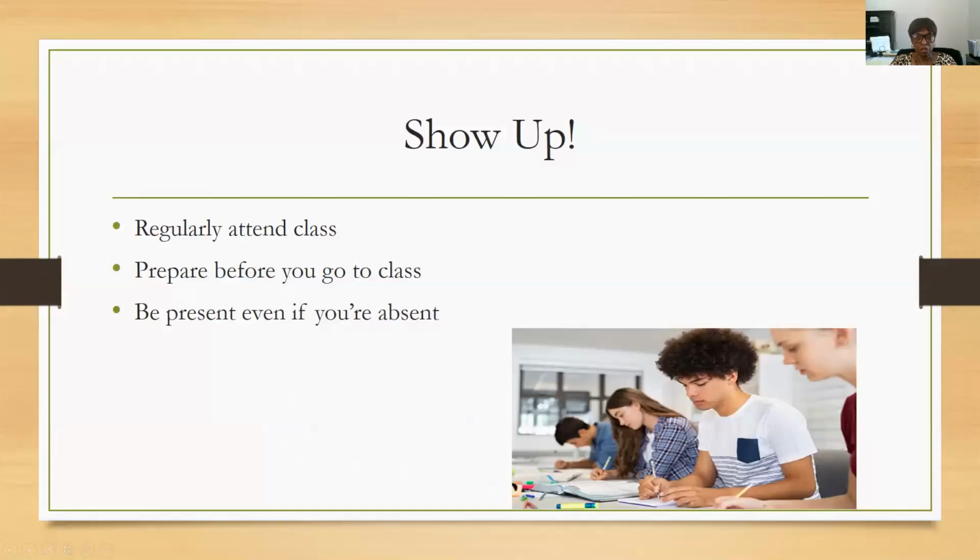The first thing you want to do when you talk about note taking is you want to show up. You want to show up for class so that you can take the notes. If you're not in class, of course, you can't take the notes. You can share with someone else or you can get notes from someone else, but it's not the same as taking your own notes. When you get someone else's notes, of course, you still have to make the notes your own.